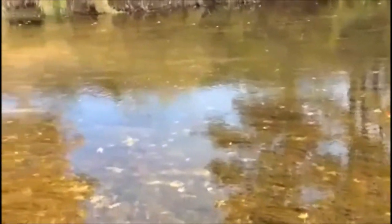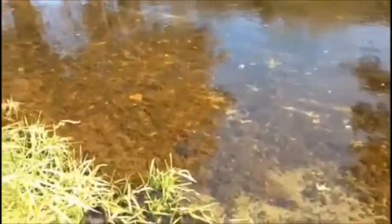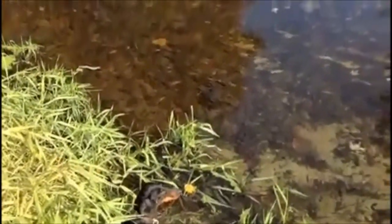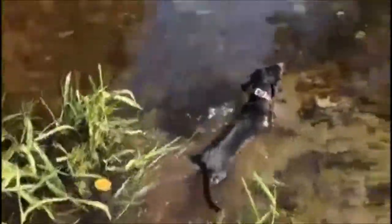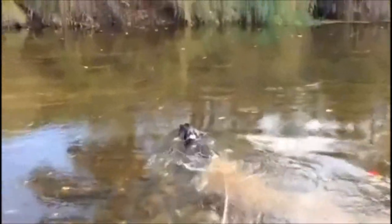And we got blood going to the water's edge. We're crossing, partner. Got blood right here. Get him, Sypris. Get him. Let's go. Get him. Tracking hounds on track cross water. Here we go. Who says dogs can't track cross water? You're watching it.